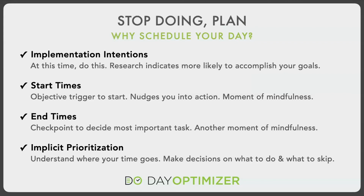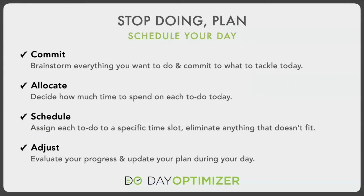When you're actually forced to block that out and put that into a schedule, suddenly you have all these things that didn't fit into that schedule, and now you need to decide which actually goes into your schedule. So it creates this prioritization process that is very visceral. Okay, so the process that I recommend for scheduling your day, this is the schedule to-dos process that Day Optimizer is based on, but you can do this on paper as well.